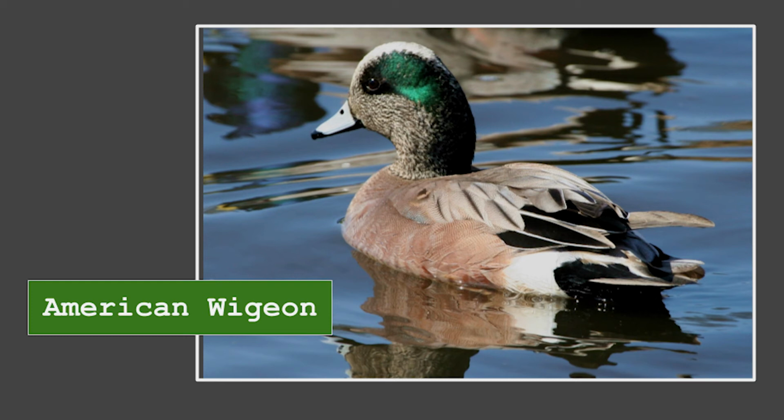We've seen them all over the parks. We went to Miles Square Park. We went to Tewinkle Park and could see these American wigeons. They fly up to Canada and will go as far as Alaska during the summer.